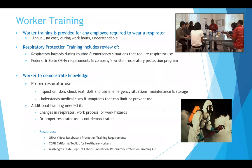This includes a review of respiratory hazards that are in the workplace, routine and emergency use of respirators, and a review of the federal and state OSHA requirements, as well as the company's written respiratory protection program and where that can be found for future review.